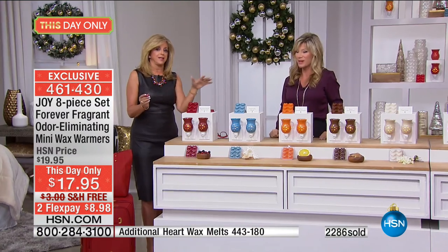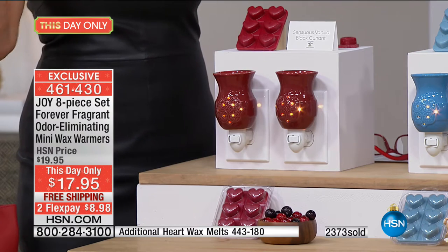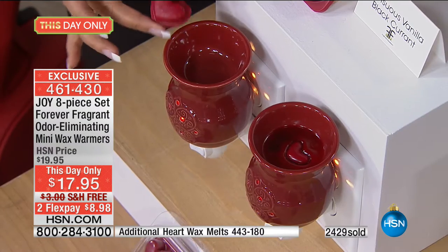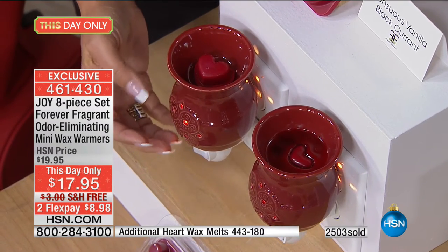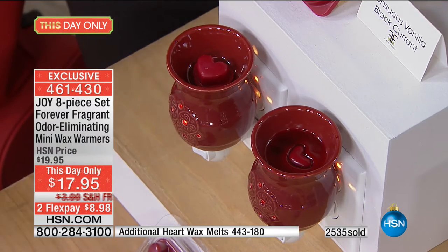So if it weren't exciting enough to have this beautiful scent, the ability to know that this is eliminating odors, it literally changes the molecular structure in the air. It's not masking odors like a spray. I want to just go overhead here a minute, because when we say one heart goes a long way, you put one in here, and it warms up like you put it in the sun. That's the incandescent bulb that will last for thousands and thousands of minutes.